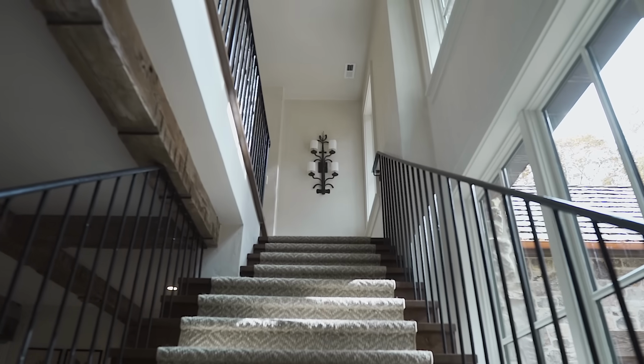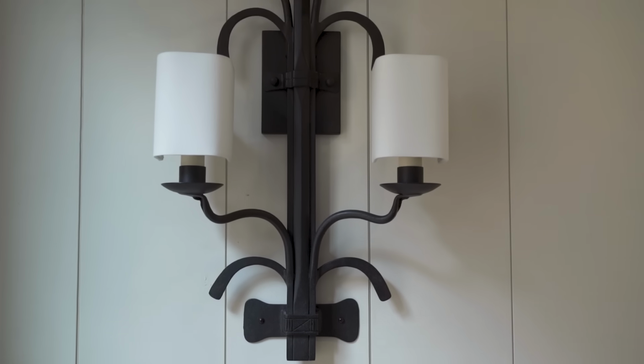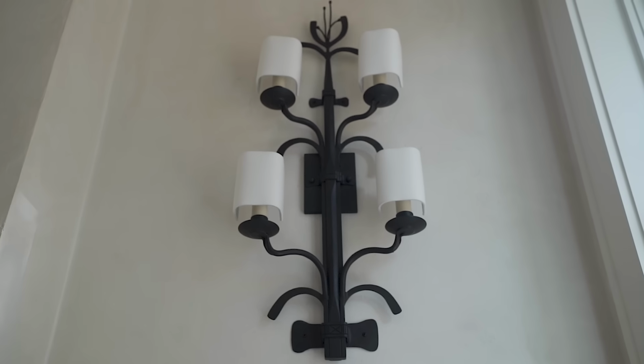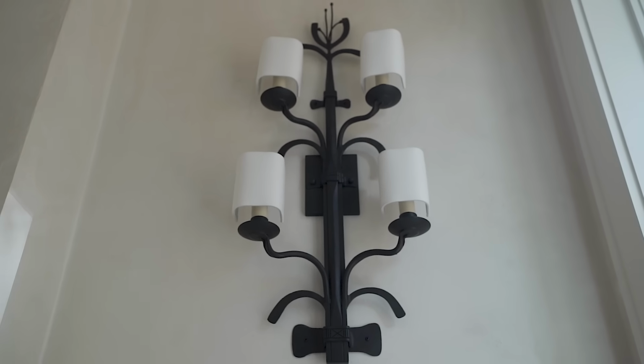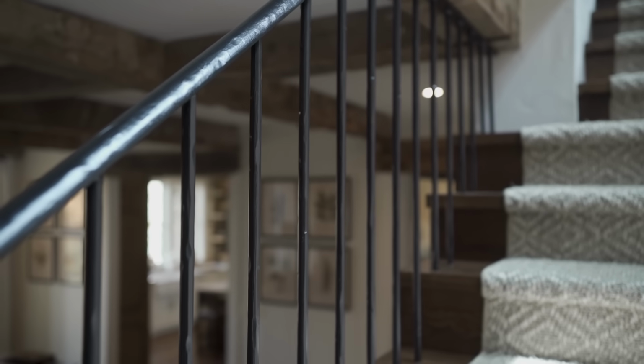We did not want to clutter each landing of this beautiful stairwell. So we selected these Paul Ferrante iron sconces that are very sculptural and just have that woodlands feel, and they work so nicely with this hand-forged iron handrail.